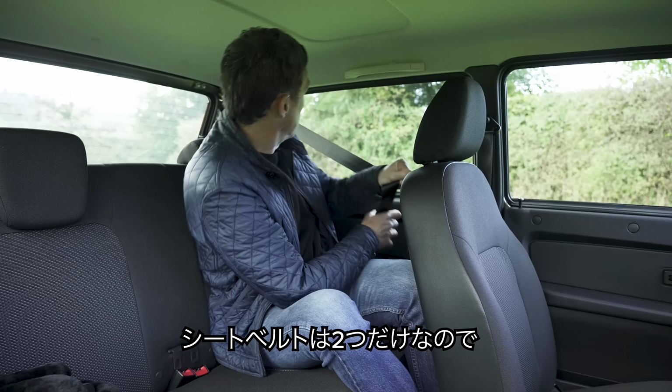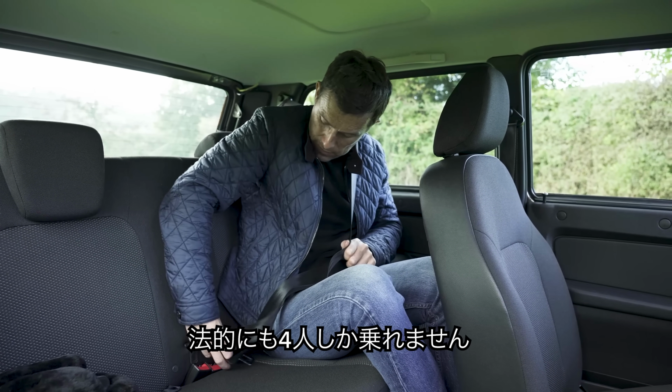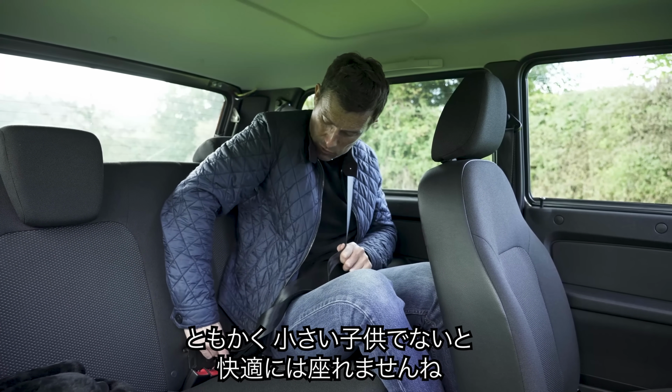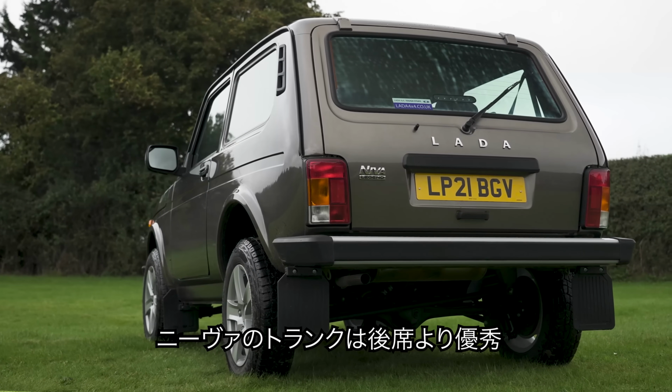And you do have 2 seat belts back here, so legally people can travel in the back, though to be totally honest with you, unless they're small children, they're not really going to want to because it's just too cramped and uncomfy. The boot on this Lada Niva isn't really any better than the back seats.